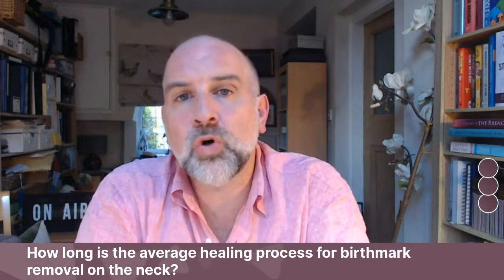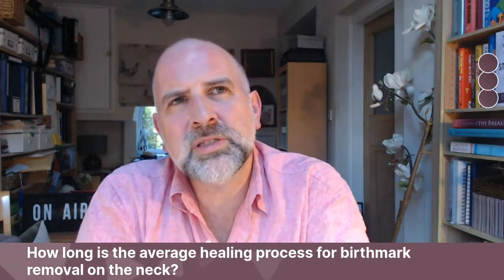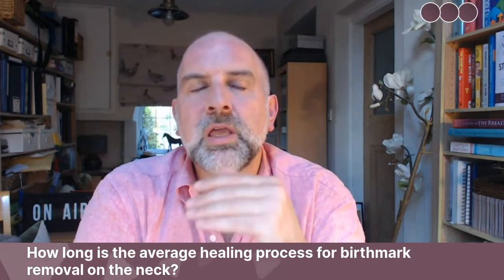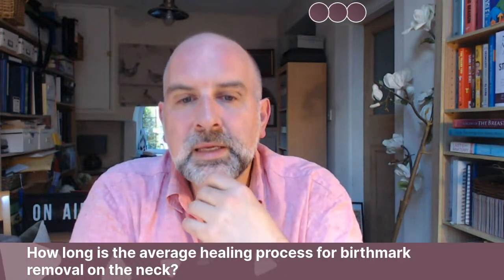So that means you can wash, you can shower, and you don't normally need a dressing after that. You normally need a dressing on for a week. Often you'd use dissolvable sutures, but you might use removable sutures. If you use removable sutures, they would again come out after about a week, because that's around the time that the skin heals.